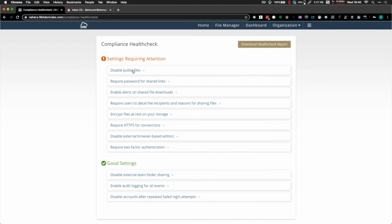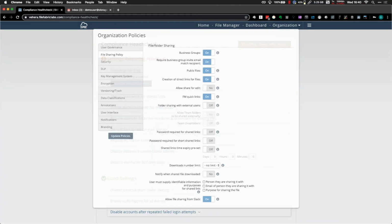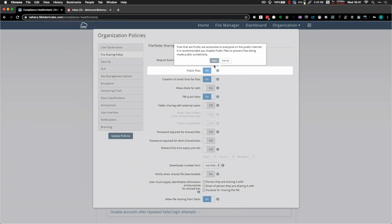You've let users make files public. Do you really want to do that? And you say, well, no, I don't really want to do that. So it will take you there straight away, and it'll tell you which option to turn on or off. And all that stuff is built in from a security perspective.